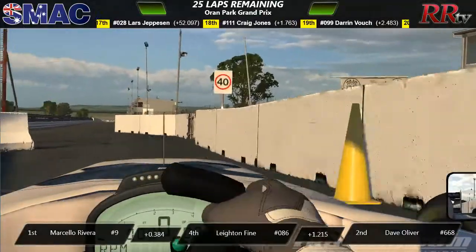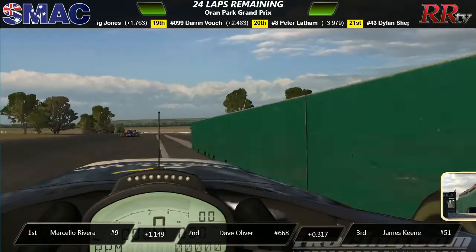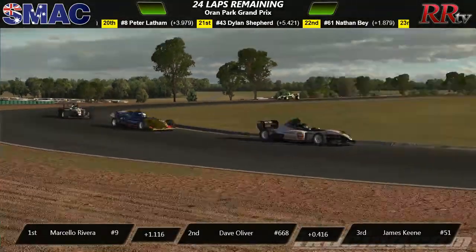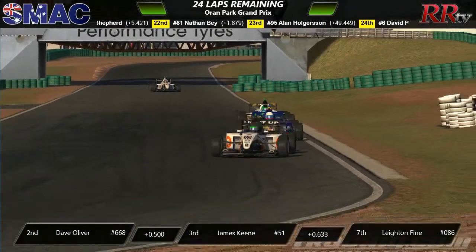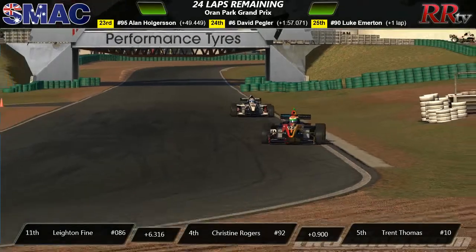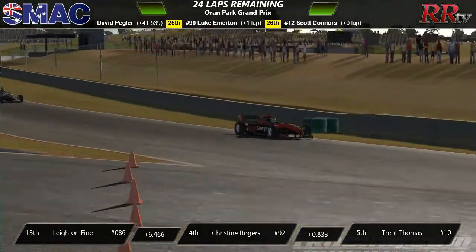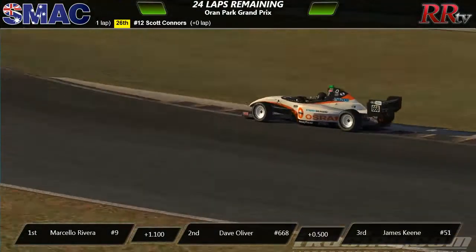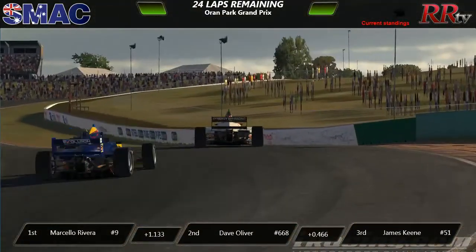As we can see now, Leighton's decided to come into the pits here, which is going to free Marcelo. So having a look back now, we have a good battle starting to brew here between James Keane and Dave Oliver. Christine Rogers is also on. Where's Christine now? Christine's a fair ways back, but she's still in 4th position. She's now dropped down 7.8 seconds from the leader, and right behind her is Trent Thomas, some 2 seconds down the track. But jumping back up here to the front, we've got Dave Oliver in 2nd position at the moment, and he's starting to come under pressure from James Keane for Evolution Racing Australia here.